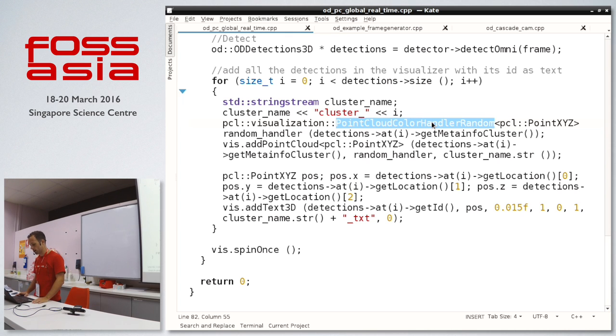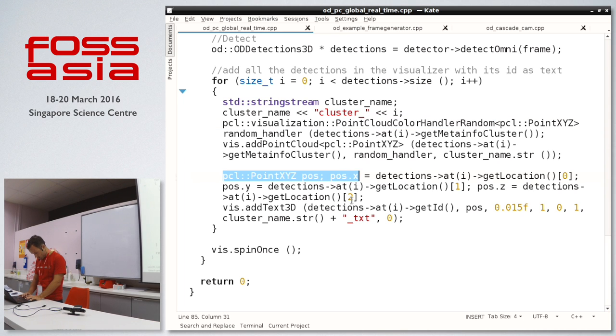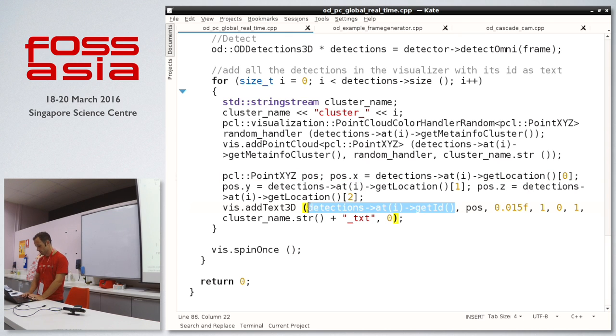We will go through every detection, give the detection a color, and give it a name, which is this here. We grab a position, and the name is here. The name of the detection, position, and these are some visualization stuff that is not very important. The name of the cluster, and this is just some annotation, and it will show up.